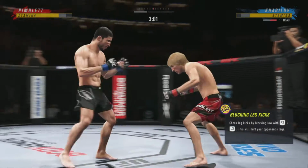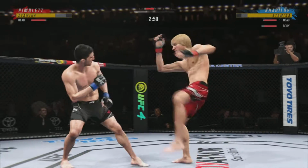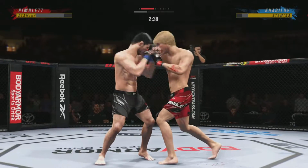Oh, and he is getting tagged repeatedly. Nice combination of strikes up top. Oh, beautiful combination up top. I don't understand why the guy is not moving his head. Get your head moving, son. Trying to establish that jab once again.